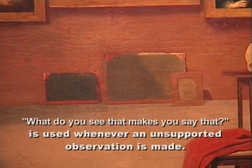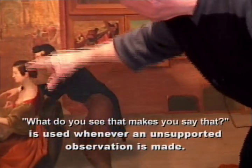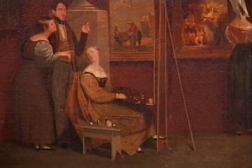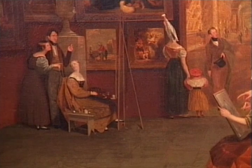Yes? It took place a long time ago. What did you see that made you say that? The clothing that the men and women are wearing, the hairstyles. Okay, from a combination of clothing and hairstyles, you're thinking that it's a long time ago, back in the olden days? Mm-hmm. Okay, good. Good, what more can we find?